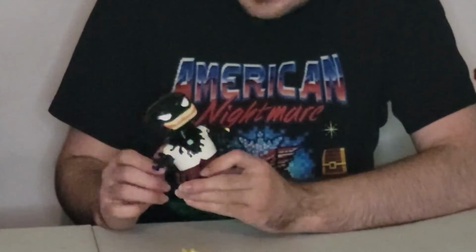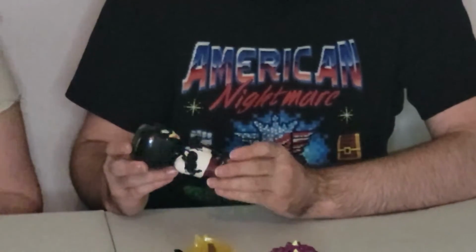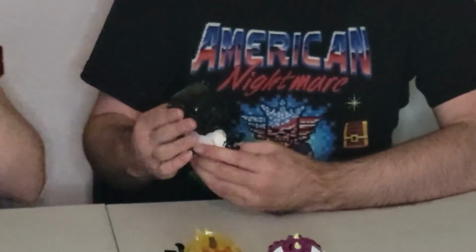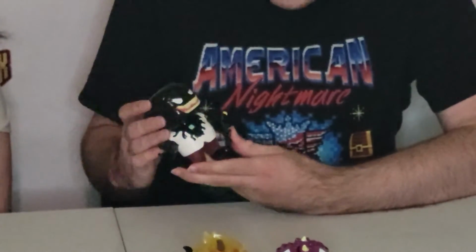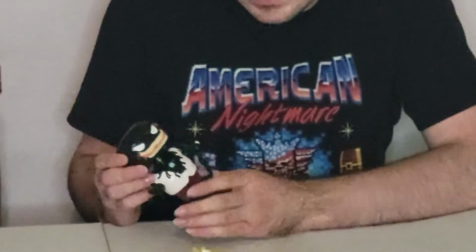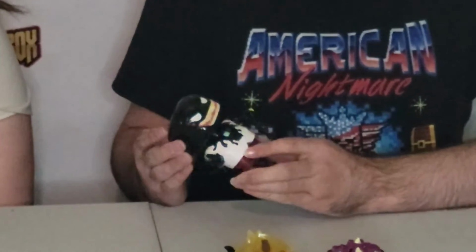But yeah, as you can see, the Venom symbiote has completely taken over Kingpin here. It's covered his entire bald head. You can see that there. Is he like a shark or something? He kind of looks like a shark. You see the Venom eyes, the Venom teeth. No tongue on this one. I think it would have been a good opportunity to put one there, but that's okay.